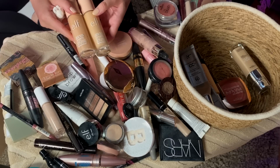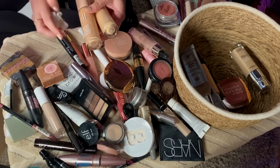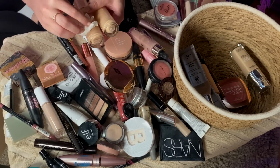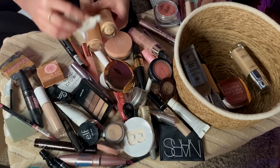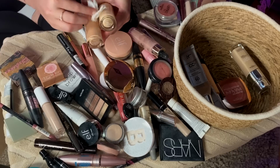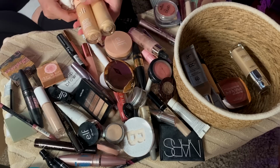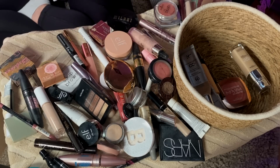I ordered them online and you can never tell. I definitely need to be a little bit more tan for this one. But I'll keep them because I got them fairly recently. I'm gonna put them in the not used very often basket though.